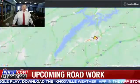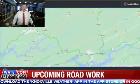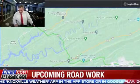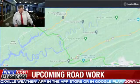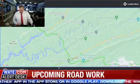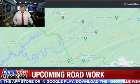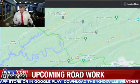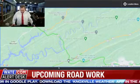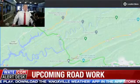I'm going to widen this back out too because I thought I already had this pulled up for you, but I apologize. Another area, 25E, right near the Granger line where you go into Claiborne County. Beginning Monday, watch out for some possible lane closures between 7 in the morning and 4 in the afternoon. Crews will be working on some bridge inspections. This will be US 25, the bridge over Clinch River, right there at the Claiborne County line. So again, just be prepared for that.